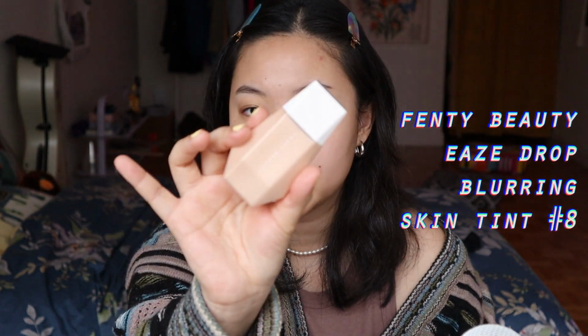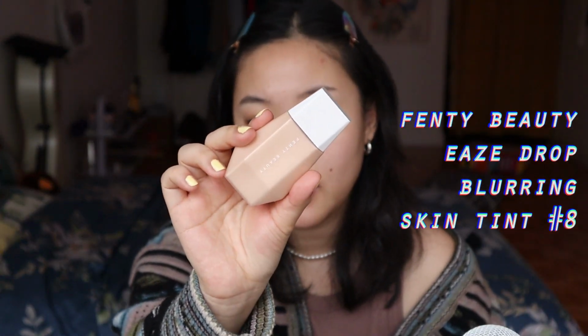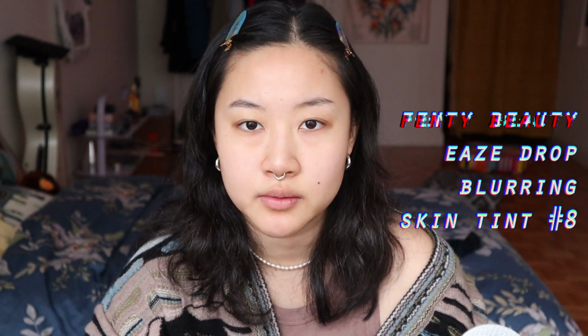For foundation or for base product, I've been into products that are more like sheer coverage, moisturizing, and it kind of just evens out my skin tone. So today we're going to use the Fenty Beauty Eaze Drop Blurring Skin Tint. This is in the shade 8, and I've never really used a skin tint before, but this one is actually pretty nice. What I feel about this product is that you can clearly tell there's not that much coverage.